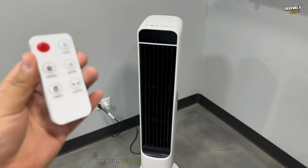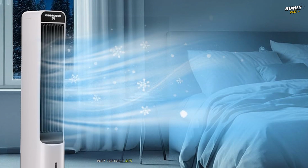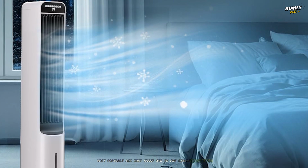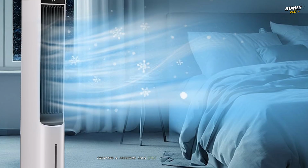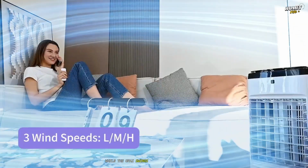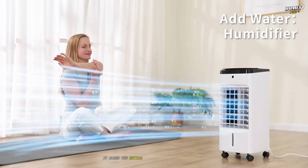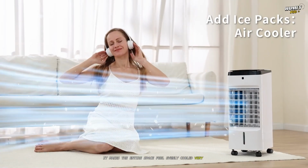The defining feature here is the wide-angle oscillation. Most portable ACs just shoot air in one single direction, creating a freezing cold spot while the rest of the room stays warm. While the Uthfy swings its louvers back and forth, pushing that chilled air into every corner of the room. It makes the entire space feel evenly cooled very quickly.